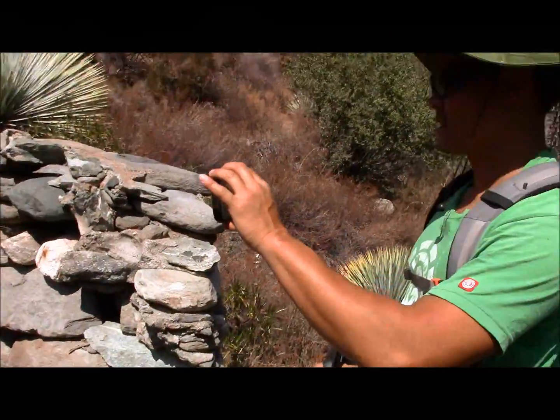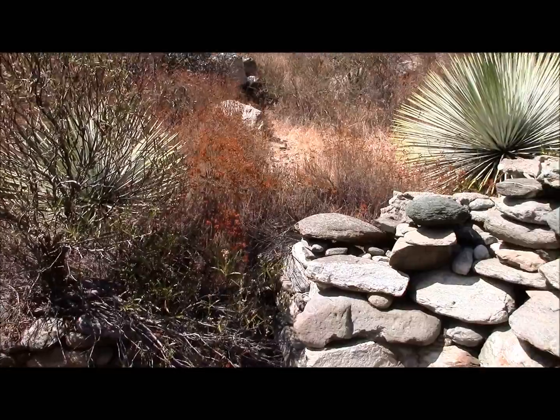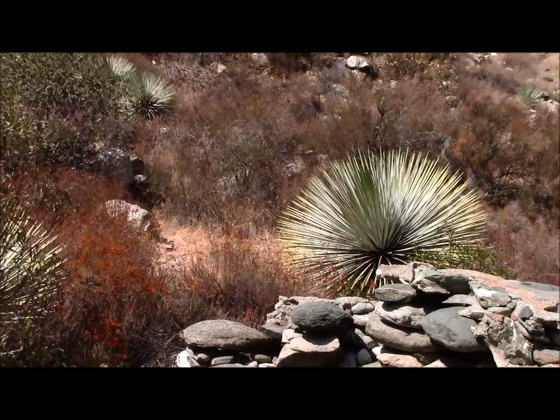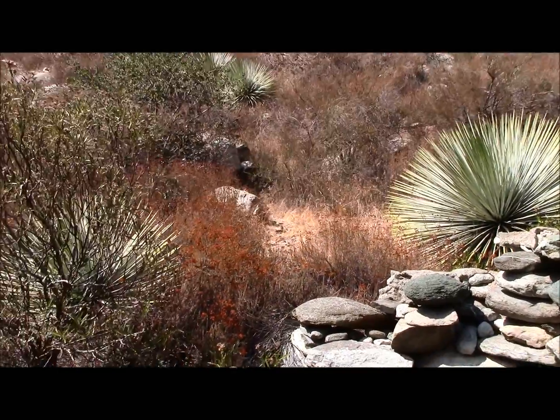Usually where there's an old cabin like this up here, somewhere 15-20 feet away, there's a little storage shed where they kept their supplies. There's a trail back there. It might be there. Might be up top where they kept their supplies.